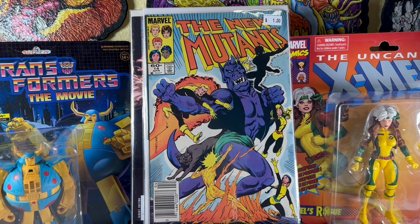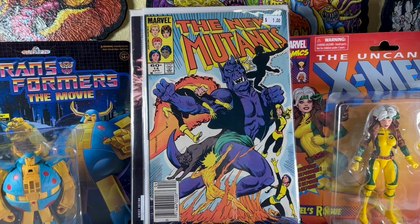Colossus' sister. We are introduced. This character existed since, I think, Giant Size X-Men, but she was like a little girl, and then she gets aged up, and I don't know. It's all weird. But this is her first appearance, Magik.